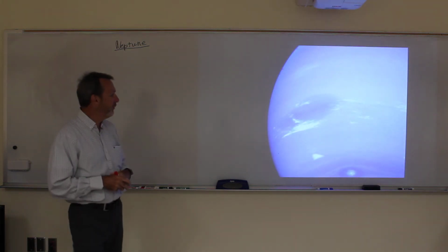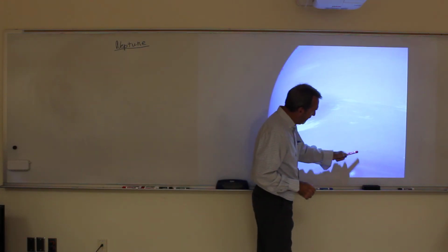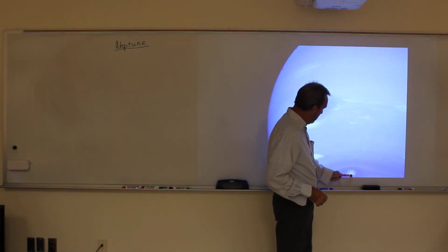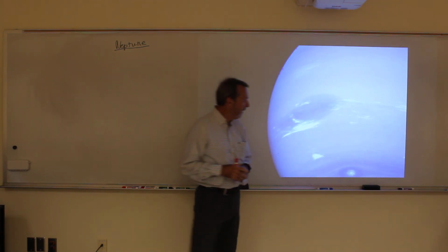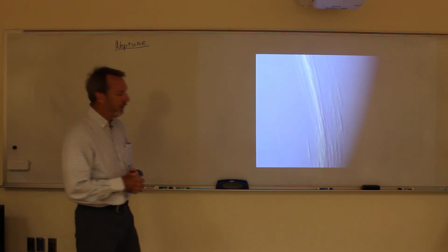Here's a closer up view of it. You can see it, and not only that, you can see the cloud bands, how it changes down here. Here's another storm down here. These are little storms that showed up. And so Neptune seemed very active.